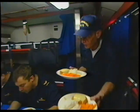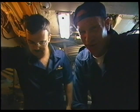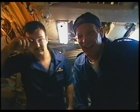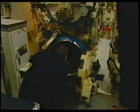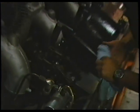Hot stuff coming through. That means in the course of the day, you could be serving dinner, or peeling potatoes, cleaning an oil pump, or clearing the sewage system. I'm telling you right now, if this was in a living room, you'd be clearing the living room. Every job is designed to keep the sub afloat. Well, actually, in this case, to put it under.